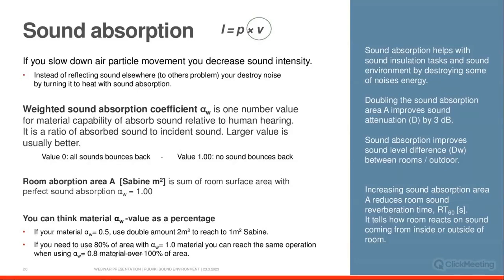If you use a good sound absorption material, you can reach the same result using 80% of the area, compared to using material of 0.8 over 100% of the area. So this total sound absorption is calculated in that sense, that you can vary the material and the used area. Doubling the sound absorption area improves the sound attenuation by 3 decibels. And also when placed on the wall, for example, it improves the sound level difference between the rooms or outdoors.